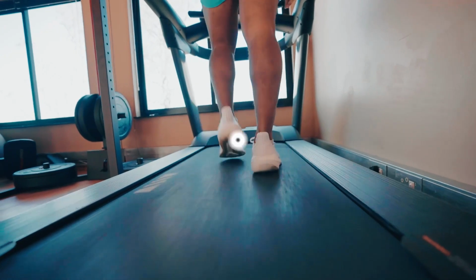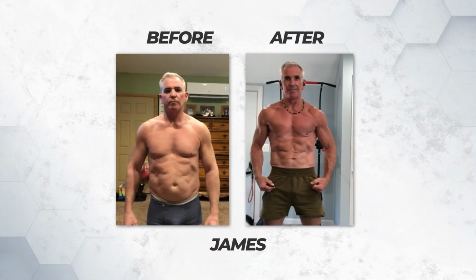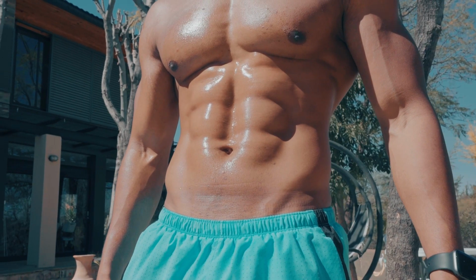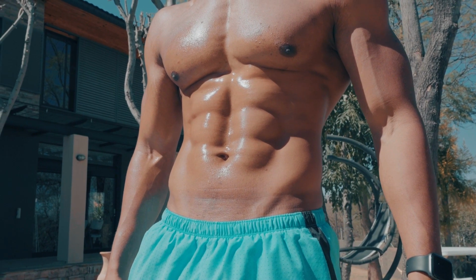Here's a perfect example. My clients Fernando and James use the same HIIT technique, a combination of a good diet and appropriate cardio that helped them drop over 20 pounds each in 3 months. It can be very taxing on the body, but it does have tremendous benefits.